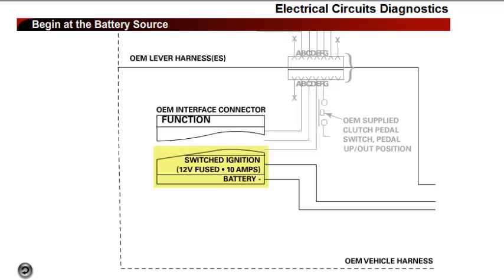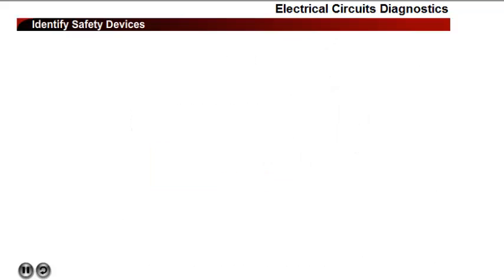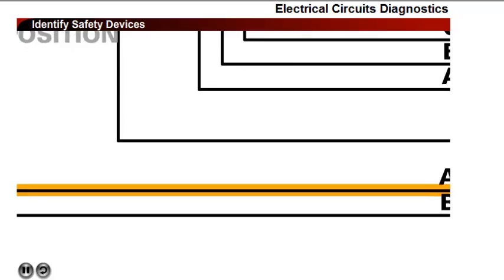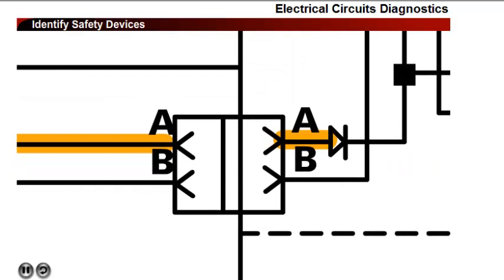On the schematic, a solid dot at the junction of two intersecting wires indicates a connection as you move along the positive path of the circuit. Wires that intersect each other without a solid dot at their junction are not connected. Circuit breakers or diodes are present. Continuing from the switched ignition battery power source, we use the side of the circuit approach. The first step is to locate the battery voltage in the wiring harness.